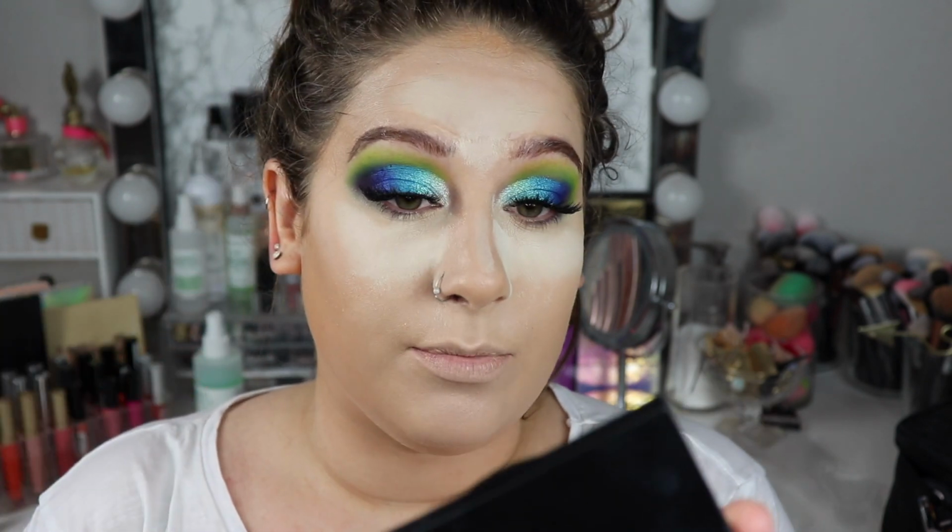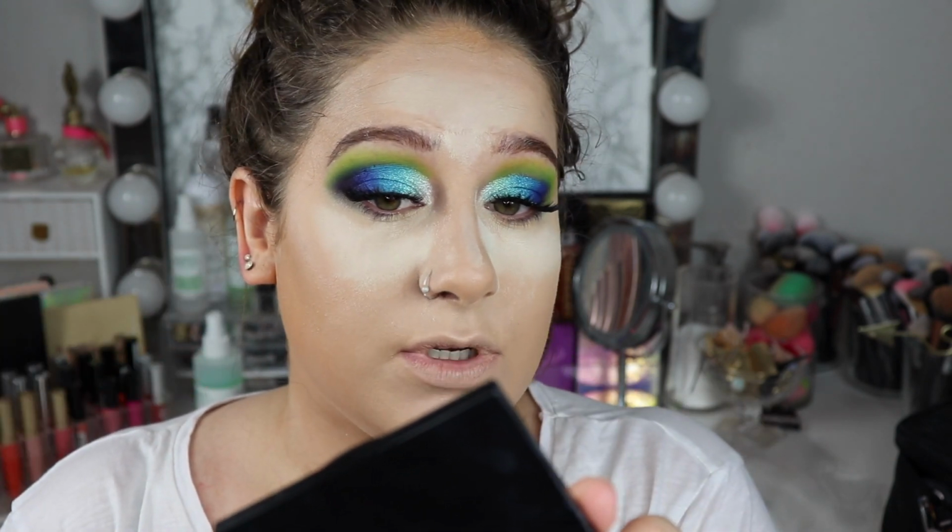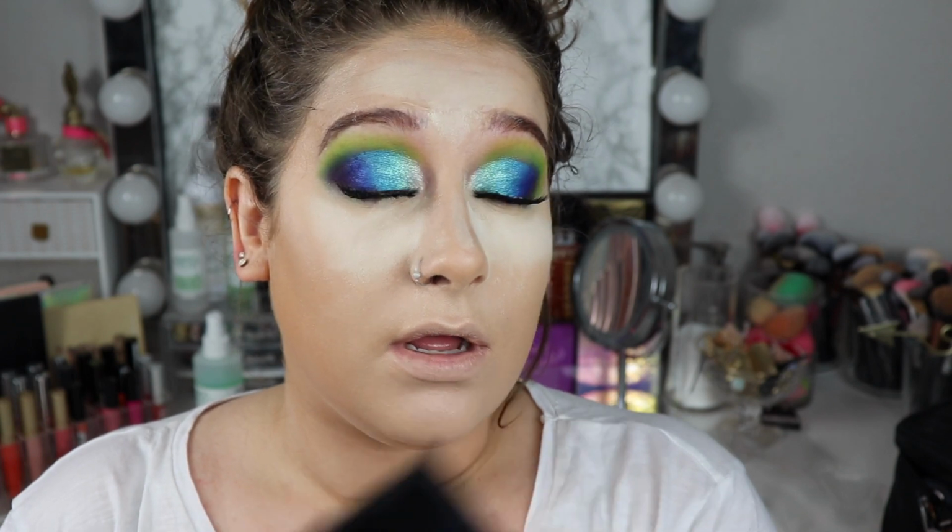Some of the shimmers, now I have a little bit of mascara here, I'm gonna remove it later on, but some of the shimmers were, I wouldn't call them lackluster, but you know, there are different formulas when it comes to the shimmers.